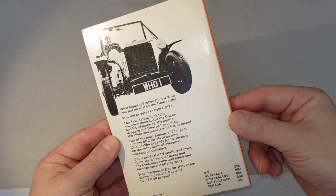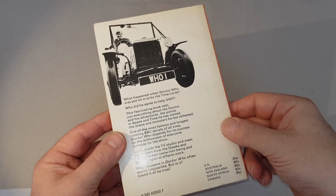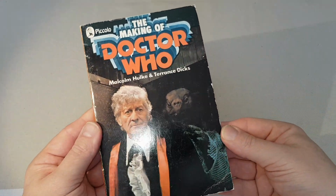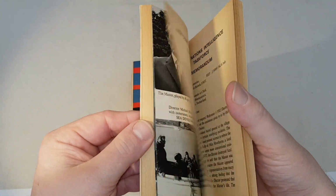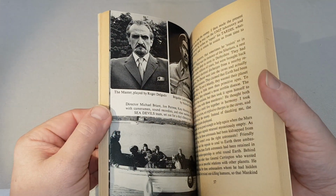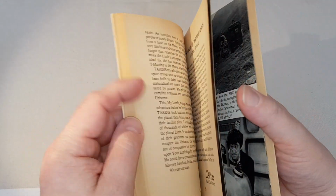I really love this book. I always have done. It's so difficult to find in nice condition because of that black cover, and this is not mint by any means, but it's still a really nice one, and it's got a photo insert section inside, a bit of a history of the programme, and obviously the actual show up until that point.